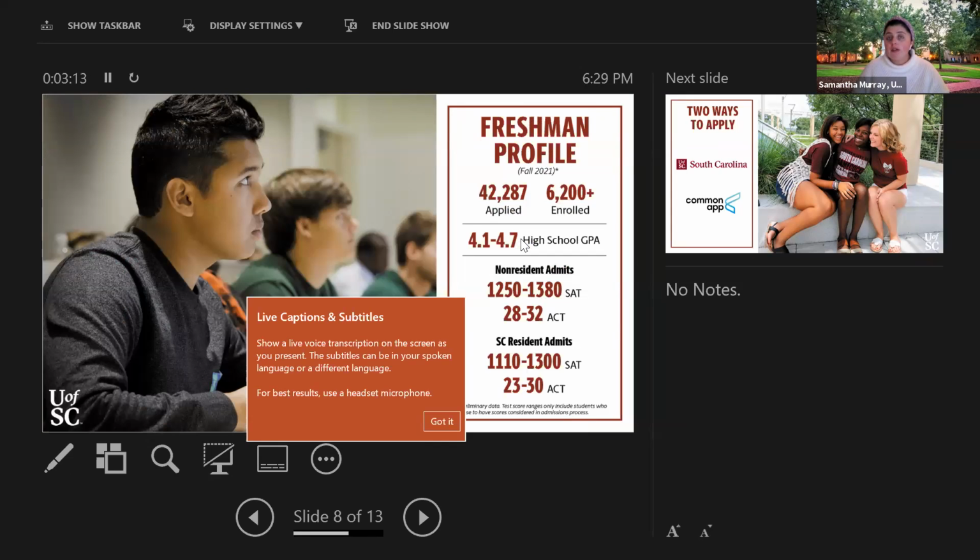We had over 42,000 students apply to the university, and we enrolled about 6,200 of them. That average GPA that you see is between a 4.1 to a 4.7 on a 5.0 scale. We will put your GPAs for you on that 5.0 scale. You don't have to worry about recalculating those GPAs for you.